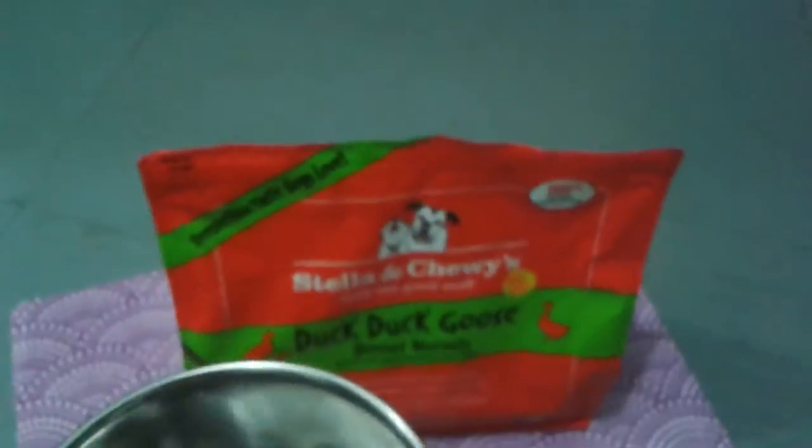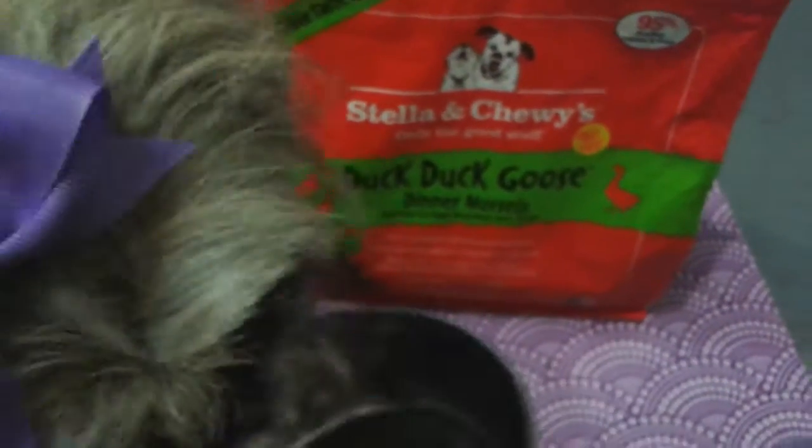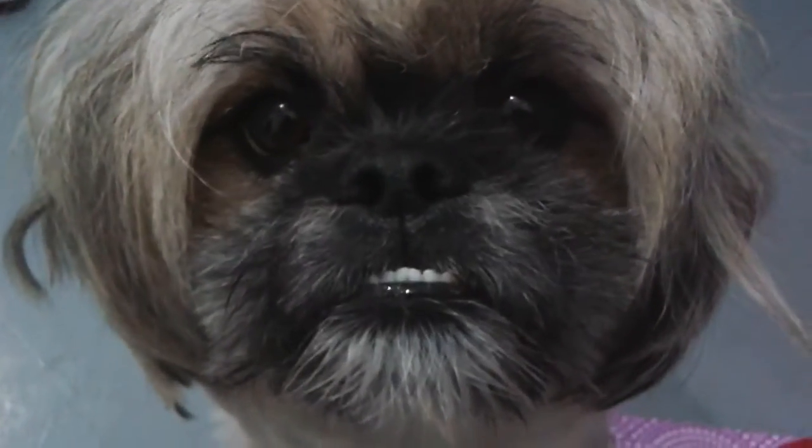Here it is. And Moxie, come over here, Bear. Come over here. Let's see. Did you like it? Yeah. Okay, sit, Moxie. Sit. Oh, you're such a good girl. It's all gone, right? Oh, yeah, she liked it.